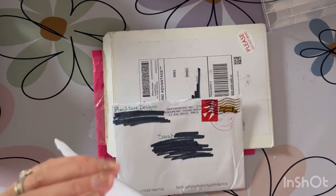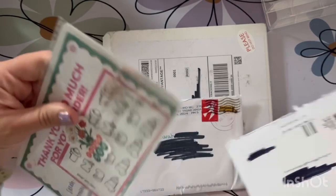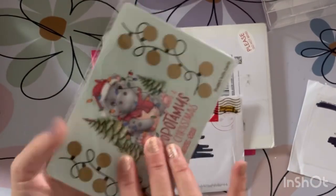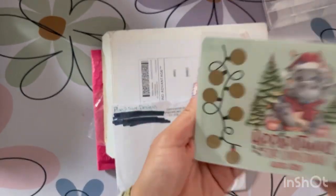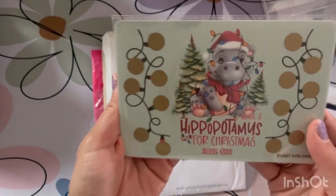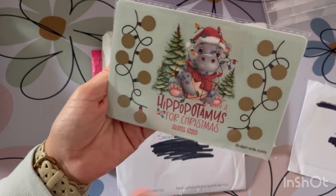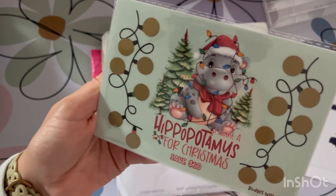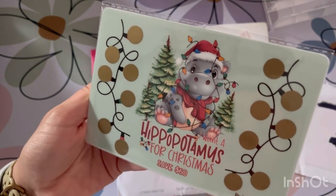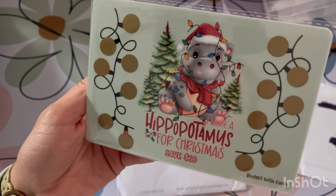All right, this first one is from Budget with Carly, and I purchased something from her. I purchased this. I want a hippopotamus for Christmas. Tell me you don't love that song. I love it. It's like one of my very favorite Christmas songs. So I ordered this from Budget with Carly, and I love it so much. Look how cute he is.